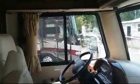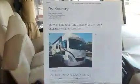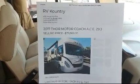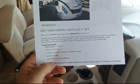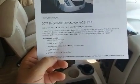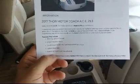Excellent. Okay, I'm going to give you a hell of a price on it. $79,860. Look at that, Skip. $79,860 for this 2017 Moore Motor Coach Ace 29.3. Look at that, Skip. Fantastic. Features include reading lights in the cockpit, Dream Dinette booth, 12-volt max air, light stepwell, exterior 32-inch LED TV.